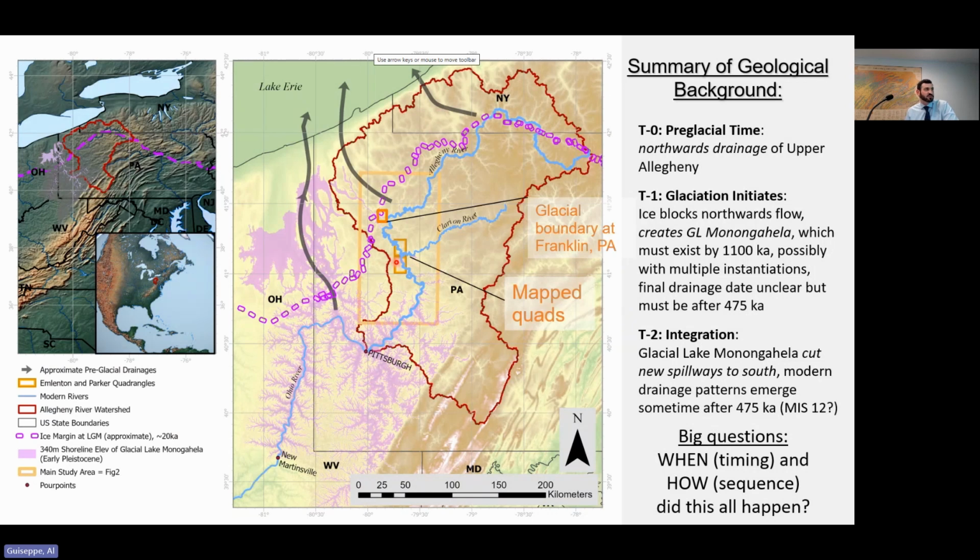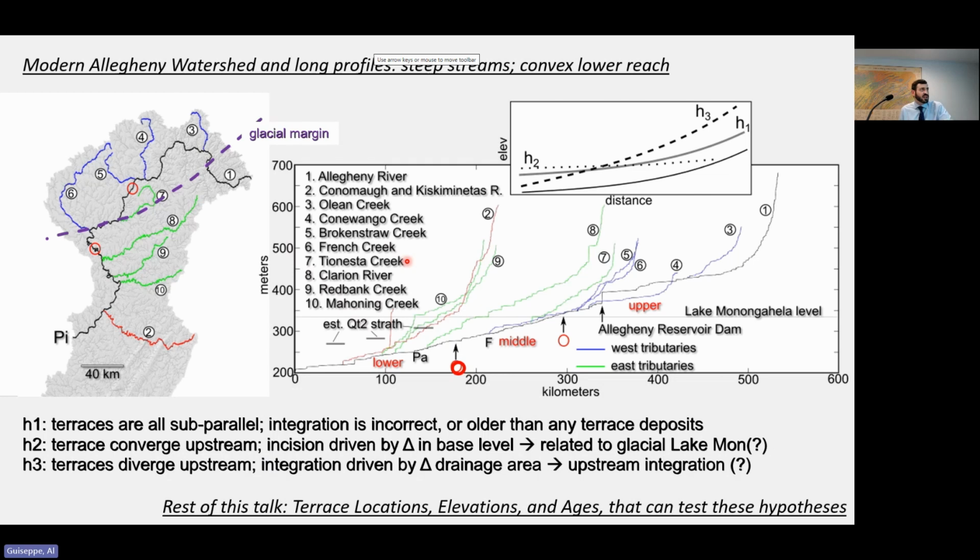Right around here, we'll be spending a lot of time here today. And so the big question with all that background out of the way is, what was the timing and sequence of these integration events and the creation of the modern sets of watersheds, and what else does it tell us about this system? So on the left here, we have a map of the modern Allegheny watershed and its major tributary streams, colored so that the key matches the long profile diagram here on the right.